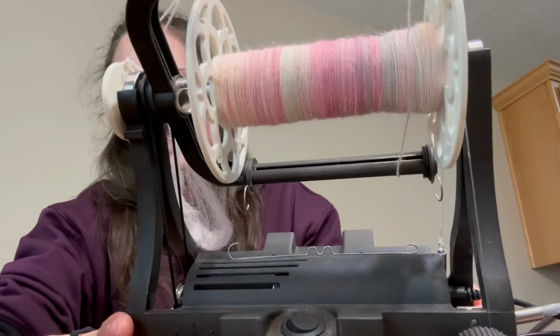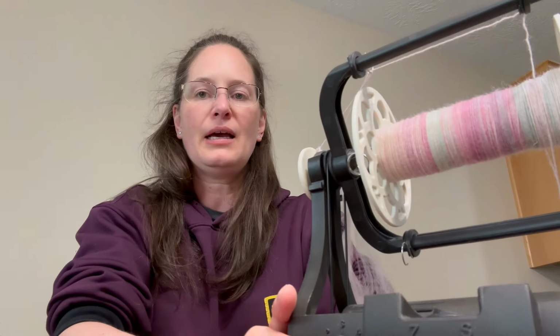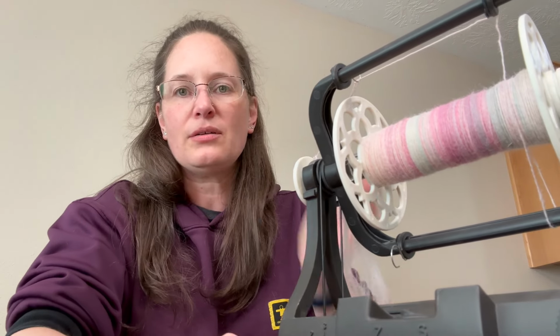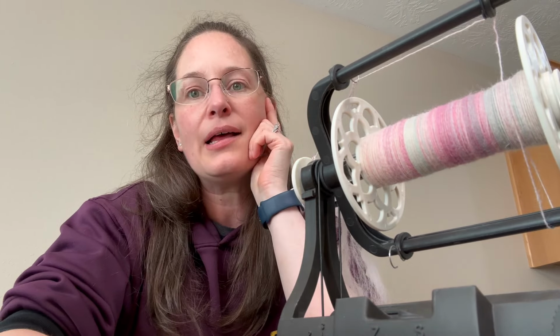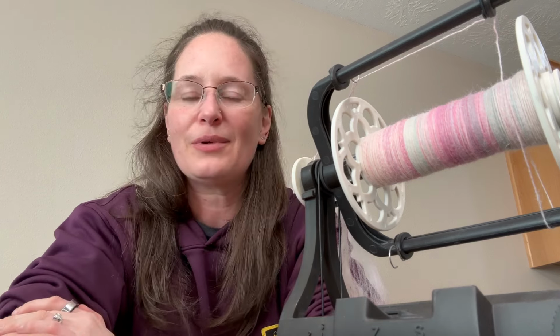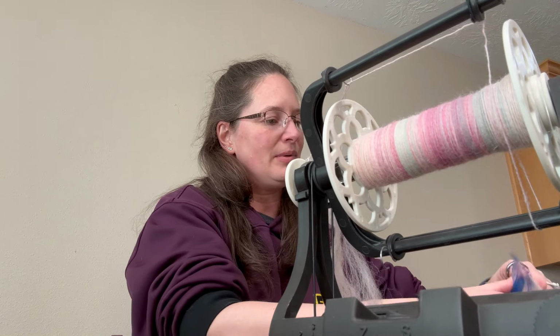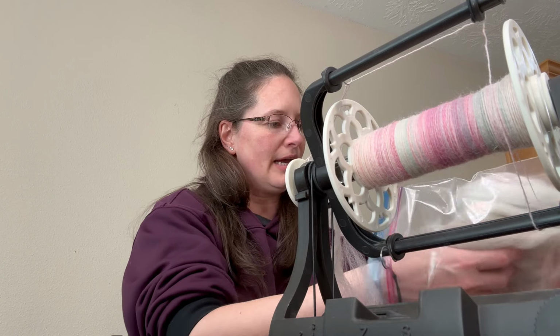I worked today, so this is where I left off yesterday. And I just got done having dinner. It's 6:30, and I'm going to do just a little bit of spinning before I go to bed. I'm feeling better, not 100%, but definitely better, and I made it through the workday. So I will check in with you when I'm done spinning for today.